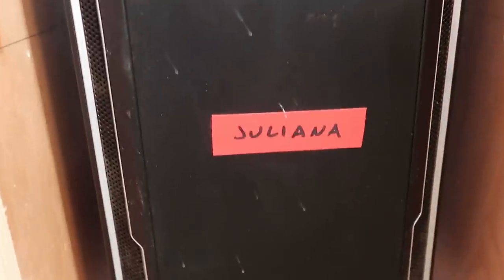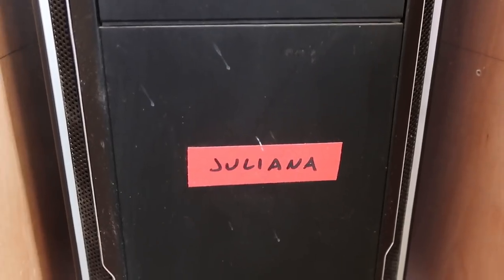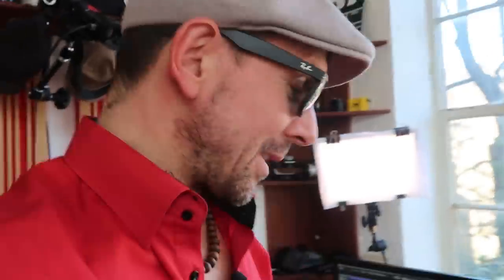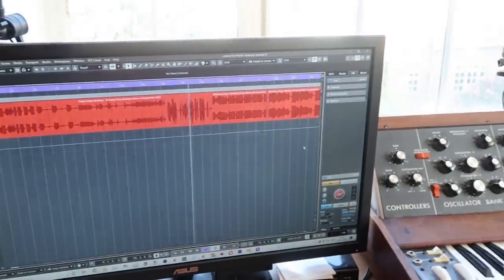So room A is centered around this PC computer. These computers, I give them a name so that I know how they're called on the network. They have all names that have been decided by the people who work here. So new PC, how are we gonna call them? That, how are we gonna call her? That. So that's why this one is called Juliana, and that's how it appears on the network. And of course I'm running Cubase, I'm running a whole bunch of plugins and everything.